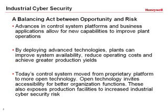Advances in control system platforms and business applications allow end users to leverage new capabilities to improve plant operations. They enable data visualization, creating a tighter linkage between business and process information. By deploying these advanced technologies, plants can improve system availability, reduce operating costs, and achieve greater production yields.